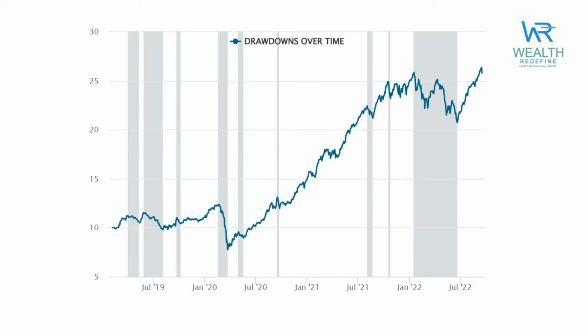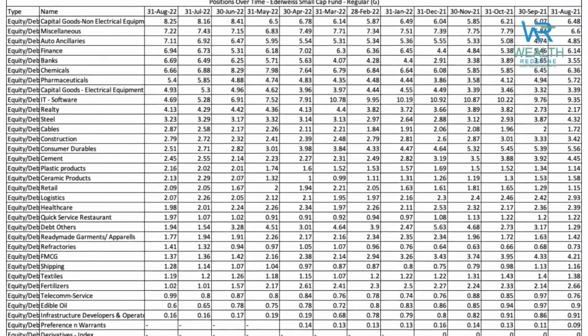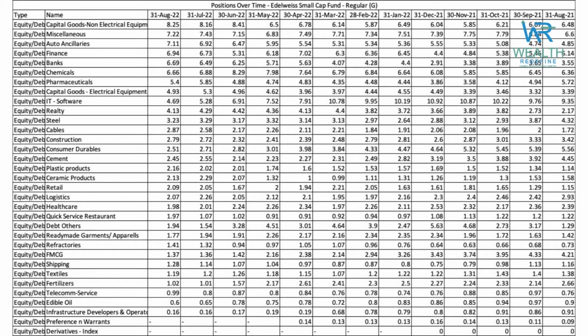If I talk about the holdings, it has JB Chemicals, Canara Home Finance, KEI Industries, Navin Fluorine, City Union Bank, Ajanta Ceramics, Persistent Systems, Max Healthcare, Federal Bank, Century Plyboards, Hindalco, Cummins India, these kinds of shares it is holding.